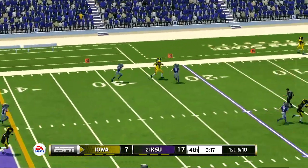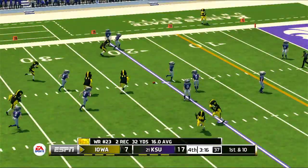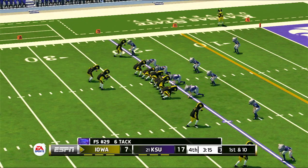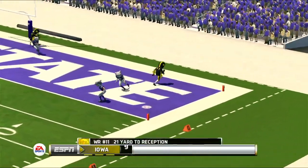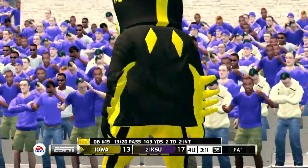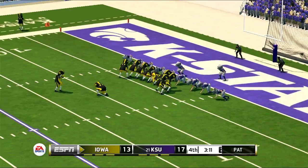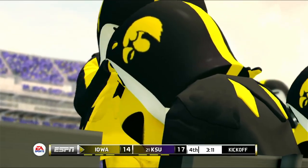Gets rid of it quickly. And he's leveled at the 21-yard line. Throws it to the outside. Fires quickly, and they got it. Touchdown. Here's the point after to try to cut this to a 3-point game. He splits the uprights with the extra point.